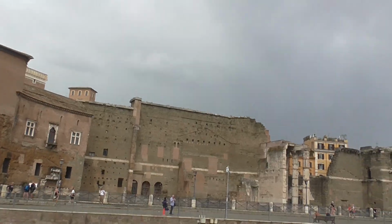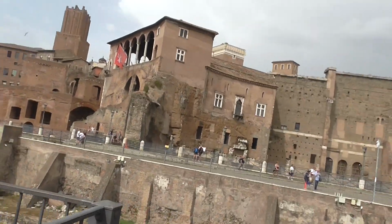And we actually can't find our metro stop. We haven't a clue where we are. We don't know how to get back or anything. We've no clue. Could be out for the night.